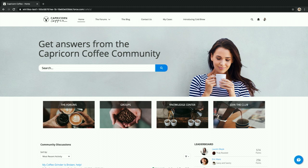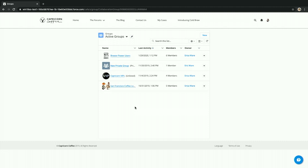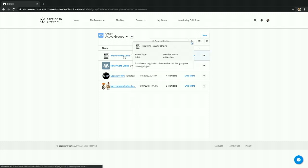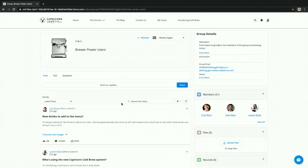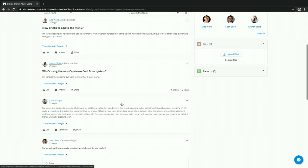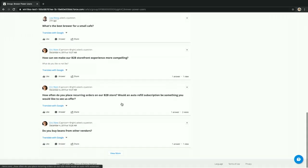She saw a post that was made about a month ago asking about what her favorite types of beans are. Okay, and so she's going to go back into the forum and try and find that post. And then when she does that, she's also going to respond to it. But here we are looking in groups. So she is a power user. So let's go to the brewer power users. She's scrolling down. What we're seeing right now is the full feed. These are all of the discussions that are available for this group.